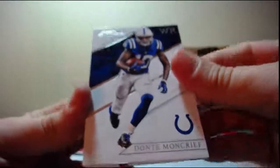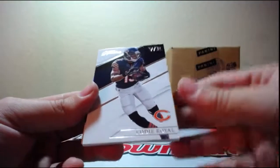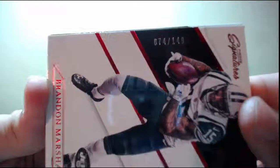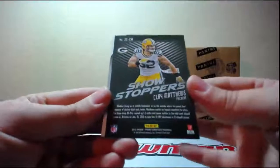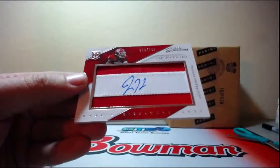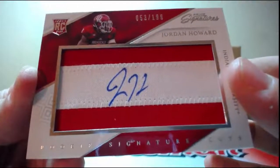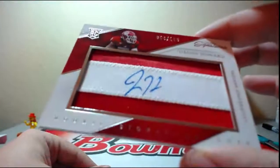Dante Moncrief going out to the Colts. Radical Paul. Radical Paul getting John Brown. And Eddie Royal for Radical Paul. And we got Brandon Marshall, 74-149, going to the Jets. Radical Paul. And show-stopping Clay Matthews. This one I don't think is going to be numbered, though. Yeah, it's not numbered. And Jordan Howard. Numbered 53 of 199 rookie signature cuts. Jordan Howard. 53 of 199. Bears. Going to the Bears. Radical Paul, Indiana University.